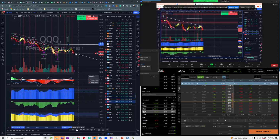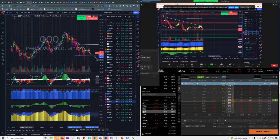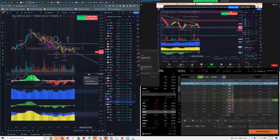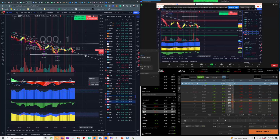So this thing's coming back now below this trend line, which is pretty bearish, but I still think it's going to stay sideways here. There's a lot of support at 273.10. To me, below 273.10 will be a pretty good trade. But I still want it to line up. Interesting. So this test of this trend line, maybe it's going to hold.